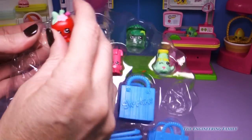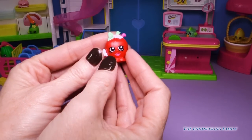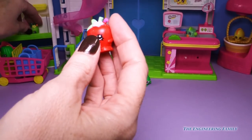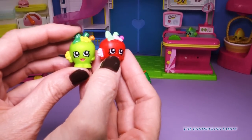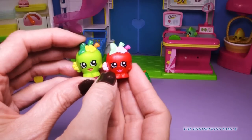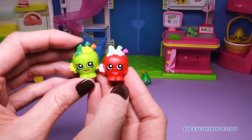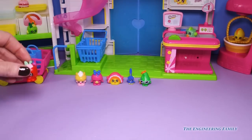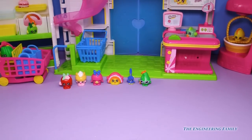Hey, you guys, look at what we have here. This is Apple Blossom. And wait, do you see back there? Let me grab her. From my other Shopkins set, I had a green Apple Blossom, and now I have a red Apple Blossom. Wow. So we get to play with both. The red one came with a set, so I'm gonna put it right down there.